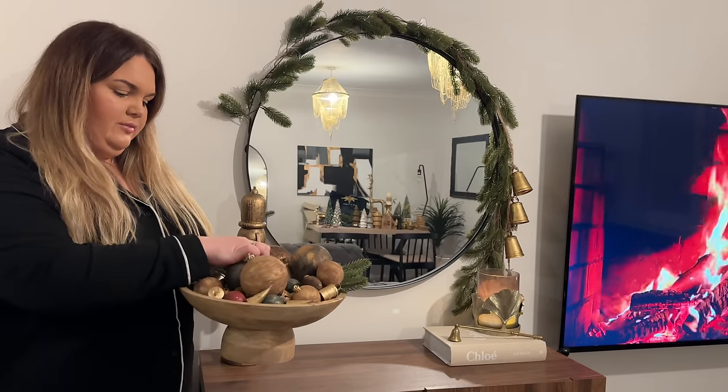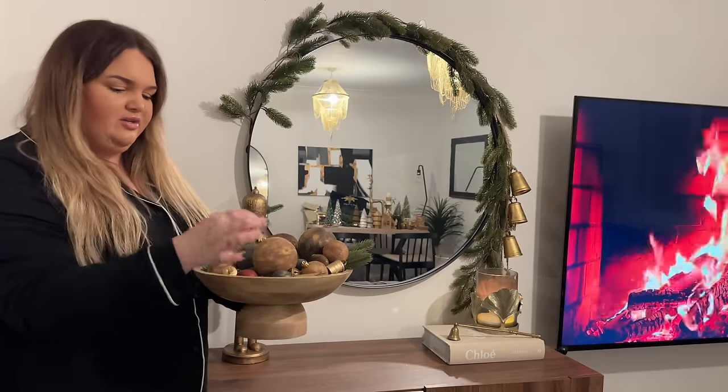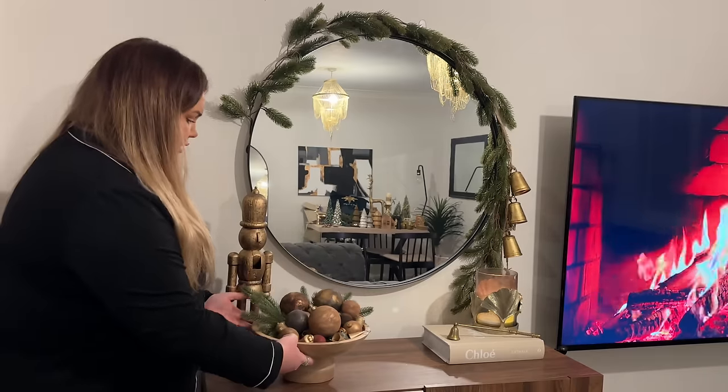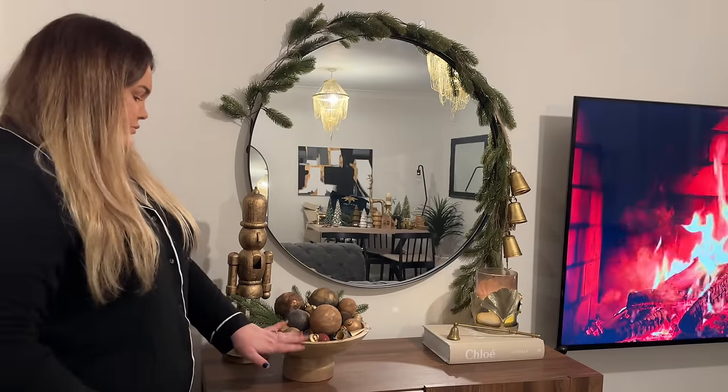And then I've also got a mixture in here of the other bells that we upcycled. So I've got some of these saved with my baubles to put on my tree as well. So it was quite a big pack. I think it was only about a tenner. And then I've just got these pine stems in here as well, just for a bit more green. And that bowl was from our Matalan video, so we've both got one of those from Matalan.